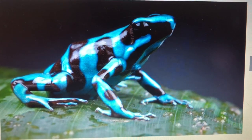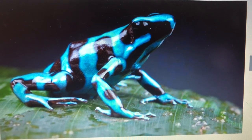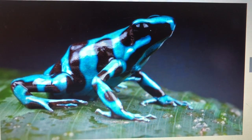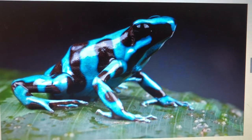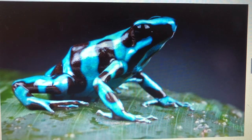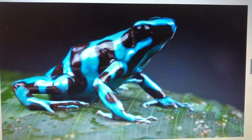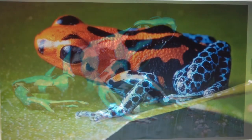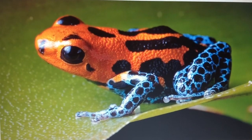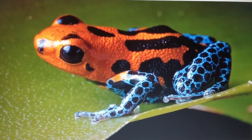As well as in the rainforests, poison dart frogs are also found on a few Hawaiian islands. Generally, the brighter their color, the more poisonous they are. In zoos, poison dart frogs are fed crickets. Poison dart frogs have excellent eyesight, and some species like the blue poison dart frog are endangered. This is due to deforestation. Unlike most tropical frogs, which are nocturnal, poison dart frogs are diurnal and active during the day.